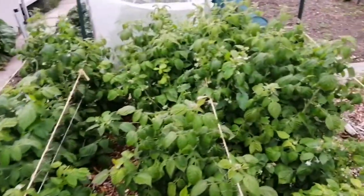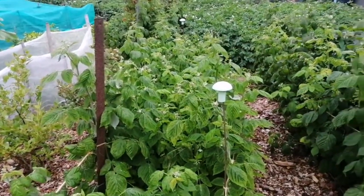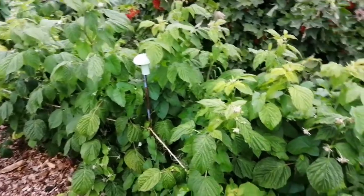The raspberries are doing really well. They're getting taller. They're about waist height now. Most of them. There's some stragglers. But again, this bed is getting really patchy. So I'll probably replace it next year. I have a whole plan for this whole section because it's so covered in bindweed.